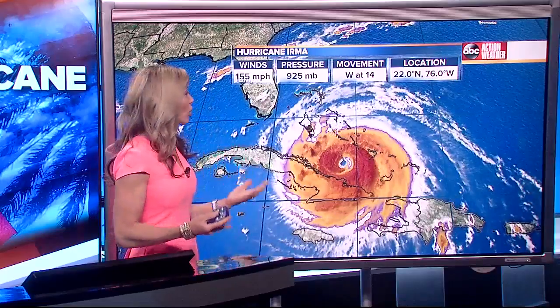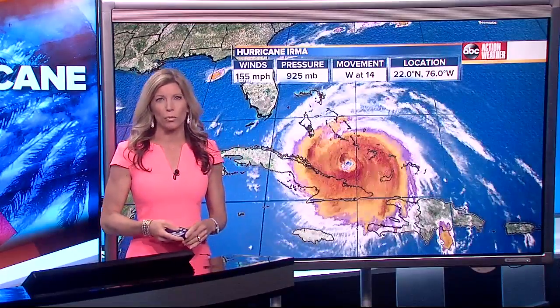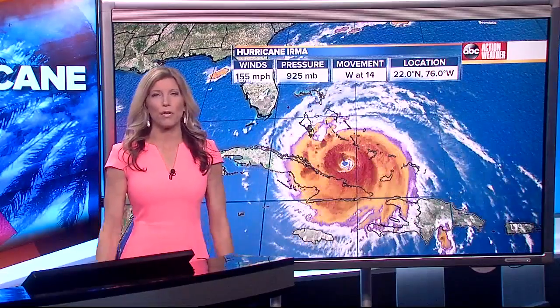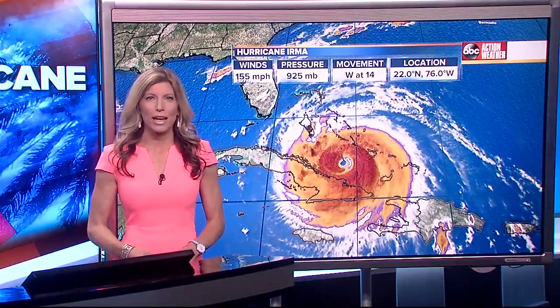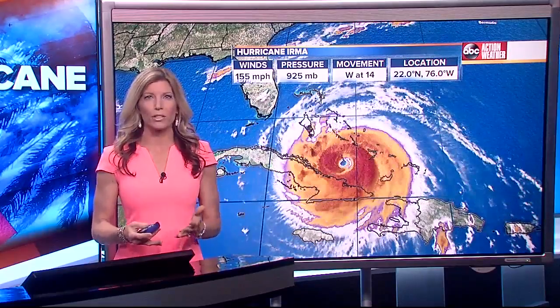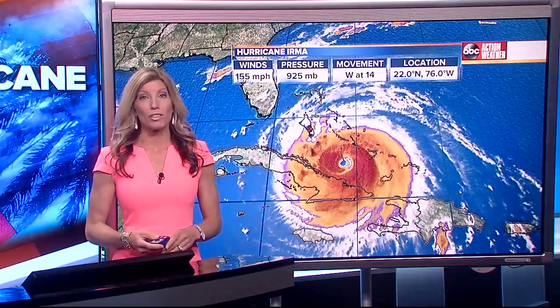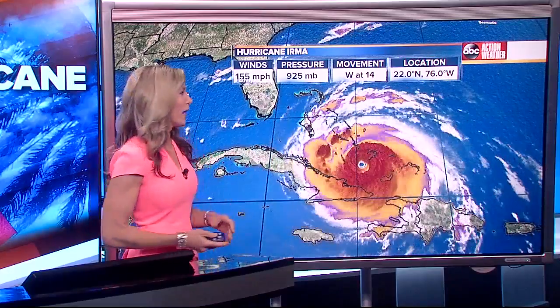Meteorologist Shay with an update on Hurricane Irma. We have just gotten the 2 p.m. update in from the National Hurricane Center, and it has strengthened Irma to 155 miles per hour maximum sustained winds. This makes it a very strong Cat 4 storm. Only 2 more miles per hour, and we will have a Cat 5 on our hands again.